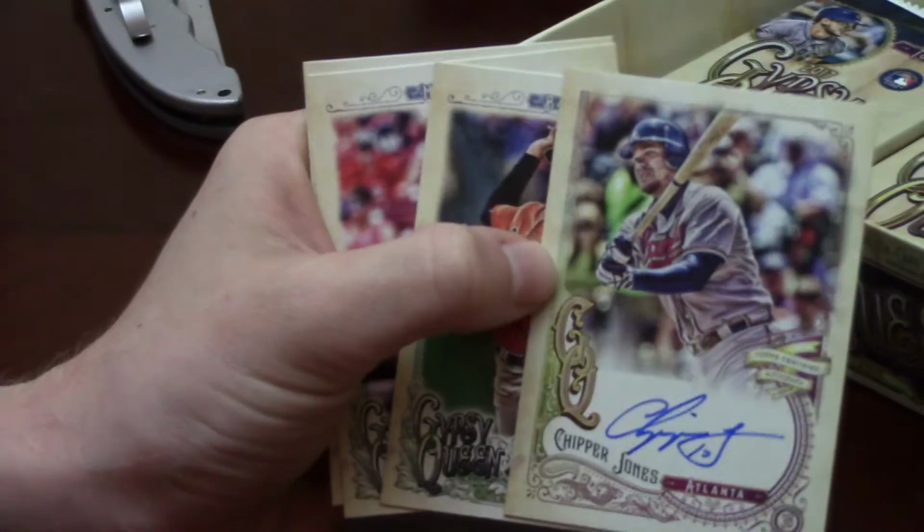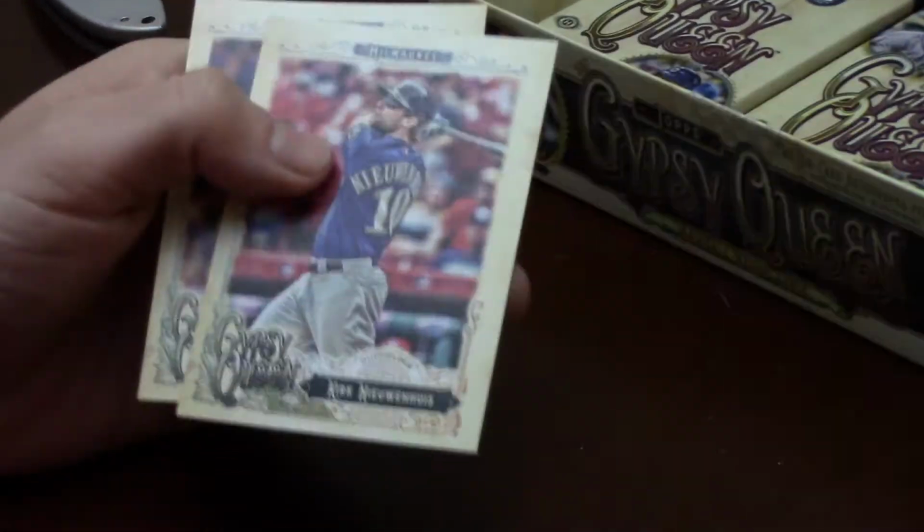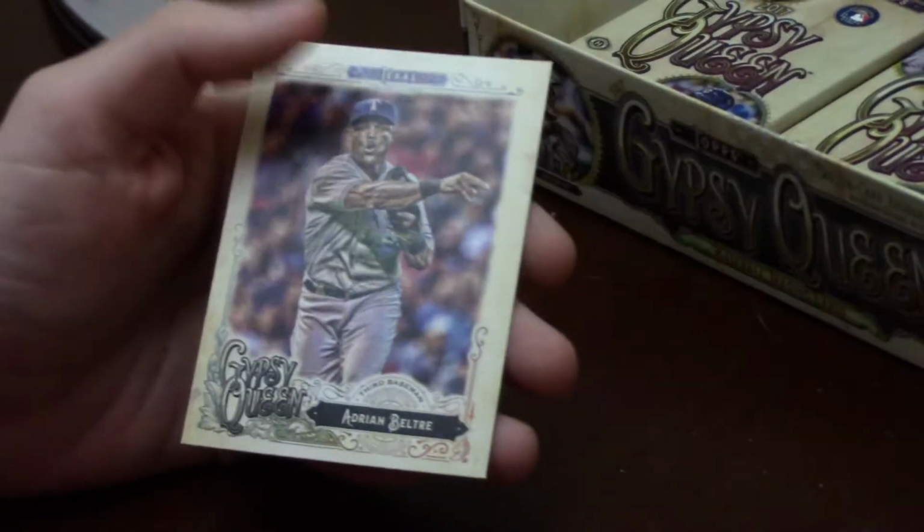Chipper Jones on-card auto. Wow, I know you'll love that, man. You'll love that more than I will. I mean, I love it, but I know you, man. That's awesome. Man, I'm glad I pulled it out. Kevin Guzman, Kirk, Tim Twinson, Adrian Beltre. Got her two hits. So cool, man. I love Gypsy Queen. The box has been awesome.